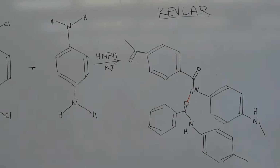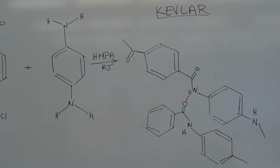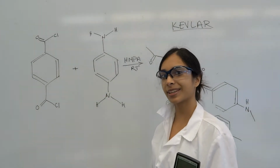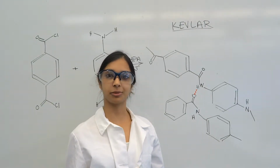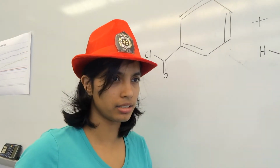Also, these polymer chains form hydrogen bonds, connecting the chains to each other. Because these chains are so long, London dispersion forces help hold the chains together too. The result is a fiber with a very high tensile strength. It's used in firefighter gear to prevent thermal shrinkage. That's cool, but what is the Nomex for?